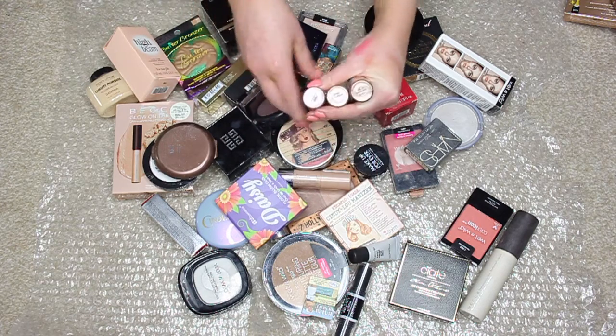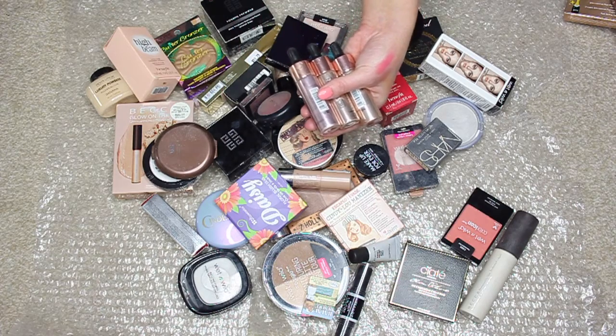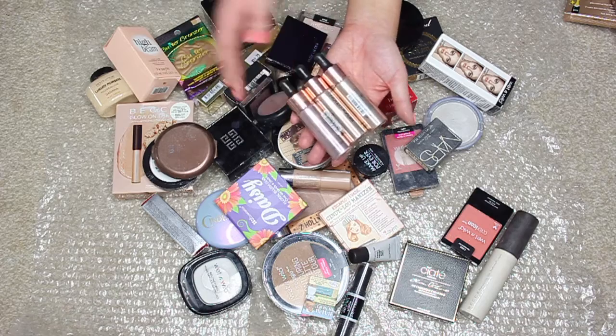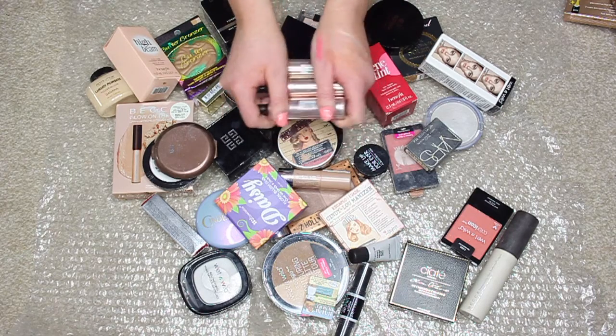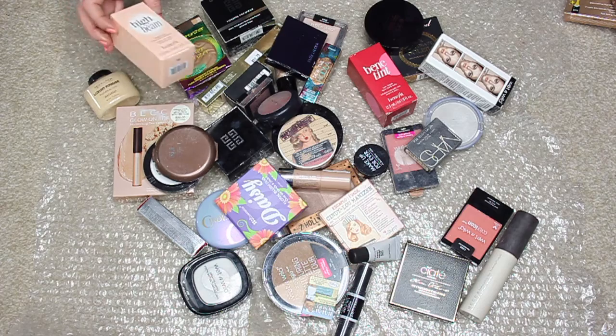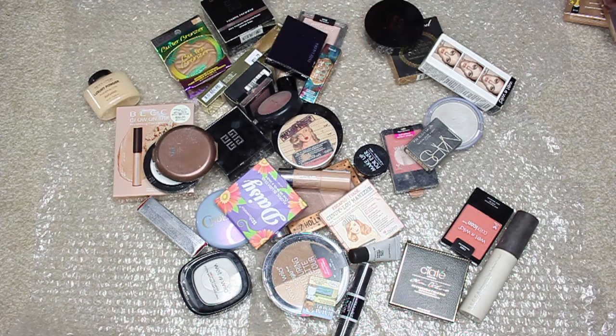These look absolutely stunning, as you can see from the shades right there. So I'm going to try these out. I think I got these last summer when they released them, but they just look so good. So I'm keeping these, and hopefully I'll be testing these out very, very soon. Benefit High Beam, I'm going to be keeping this because I think it's absolutely stunning. The Benetint as well, I'm going to be keeping this.